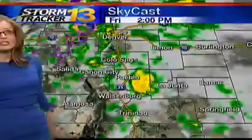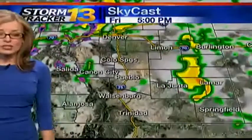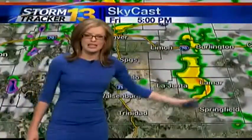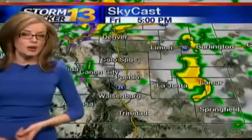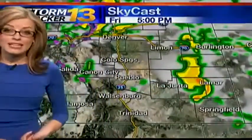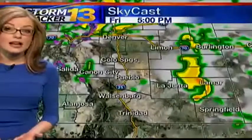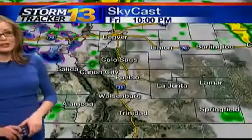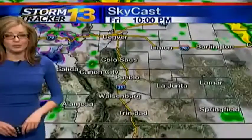We will have the potential to get a few more strong storms as we take you through tomorrow afternoon into the evening, particularly out across the plains where you can see that yellow and orange shading showing up on Skycast. Tomorrow, flooding as well as hail and gusty winds are not out of the question, and we cannot rule out the potential for an isolated tornado either, so another active day to round out the work week.